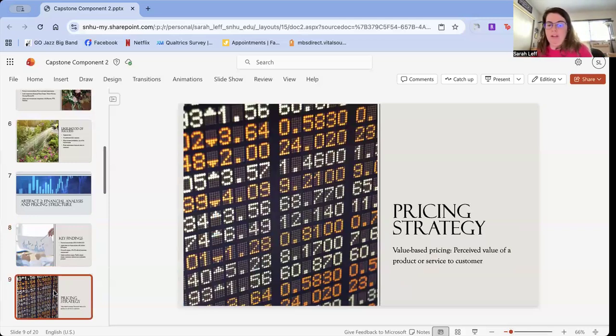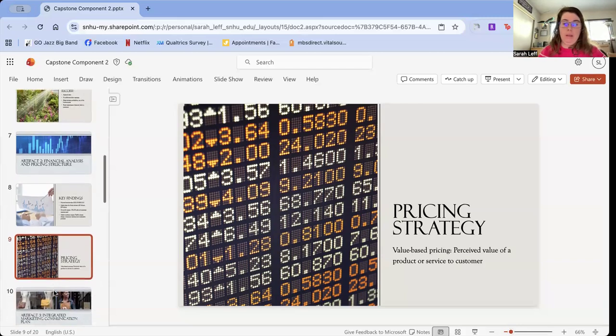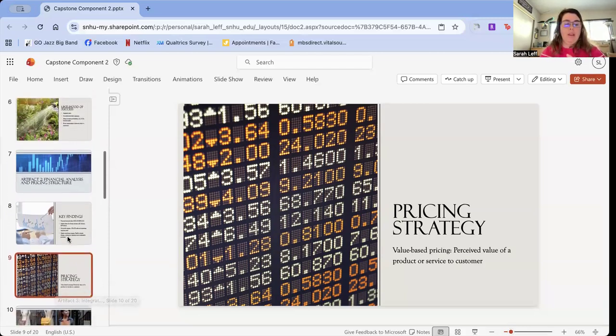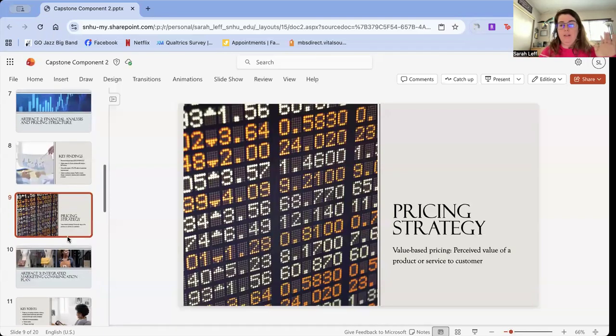The pricing strategy that I am recommending is value-based pricing. This is the perceived value of a product or service to the customer. As I've mentioned, the recommended product to add on, the floral and plant maintenance, really does bring value to the customers. So focusing on that will really help the overall profitability. And this artifact relates to the first artifact because I did include some of the previous things mentioned from the first artifact to expand further through analyzing the finances.